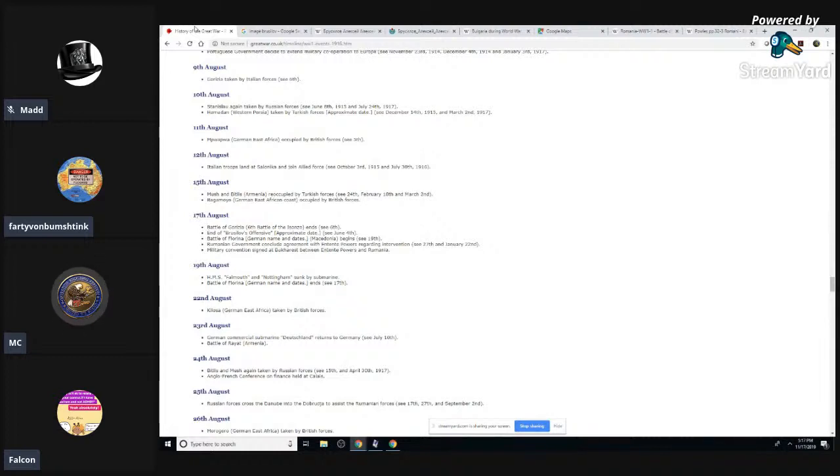You have the Battle of Florina, which is in the Macedonian, right along the border of the Greeks. The Romanian government concludes an agreement with the Allies for all intents and purposes, and then you have a military convention signed at Bucharest between the Entente powers and Romania. So basically, Romania is entering the war.